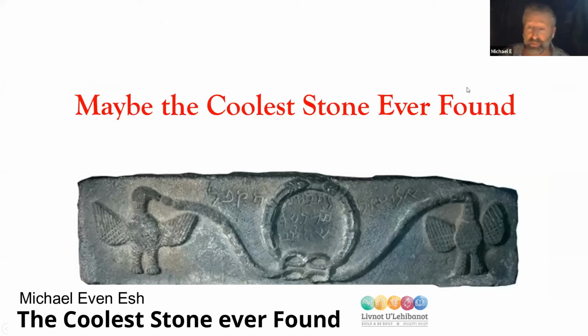There are many arguments on what could be the coolest stone ever found. The Rosetta Stone. I don't know. There's a great stone. A lot of Jerusalem great stones. There's even a book out on all the best stones in Yerushalayim, in Hezekiah's tunnel. Lots of interesting stuff going on there.